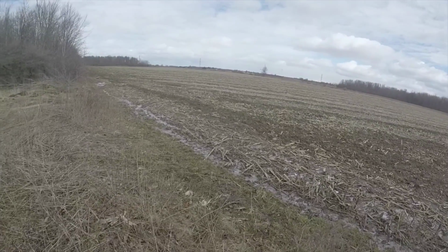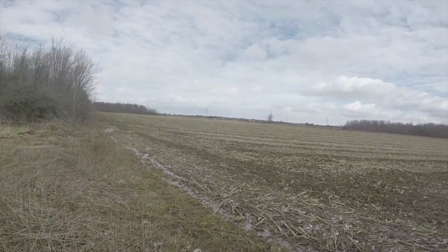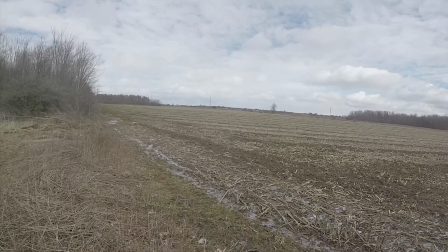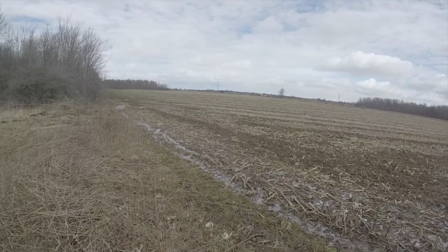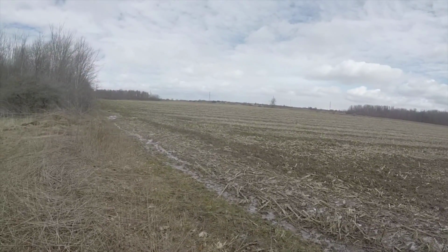And I've been out here once before, and this is where I had my accident. I tripped over a fence and messed up my shoulders pretty good, which is still bothering me. But hopefully today we'll find something good over there. If not, I got a couple other spots that we're going to head to. So let's head on over.